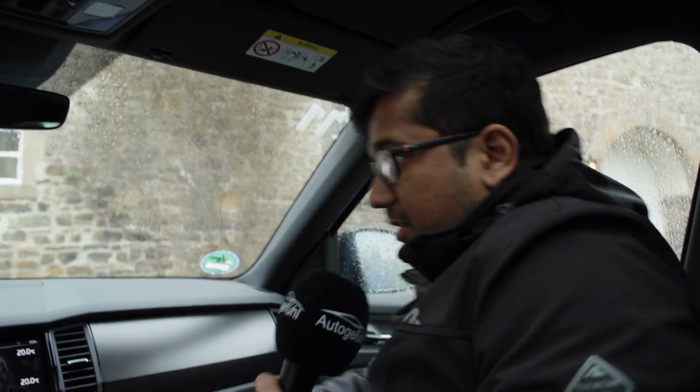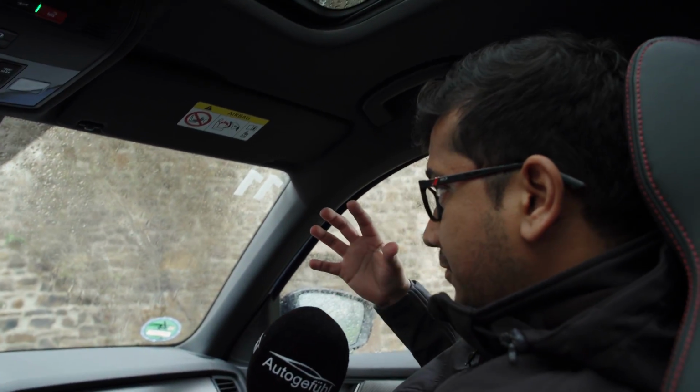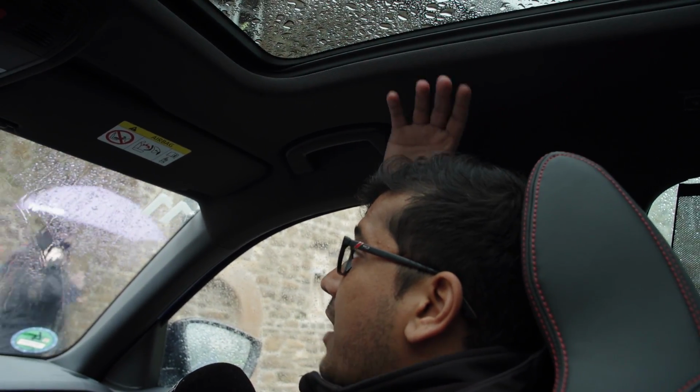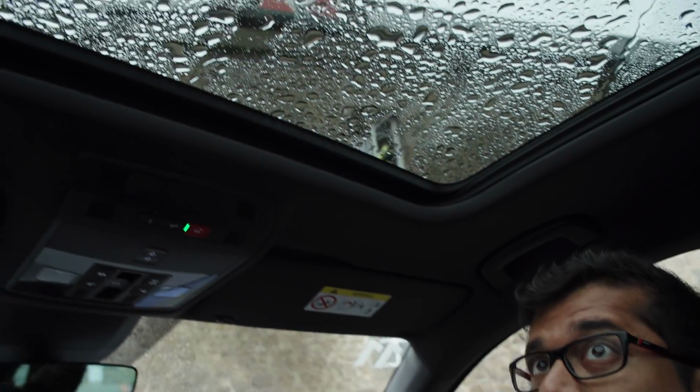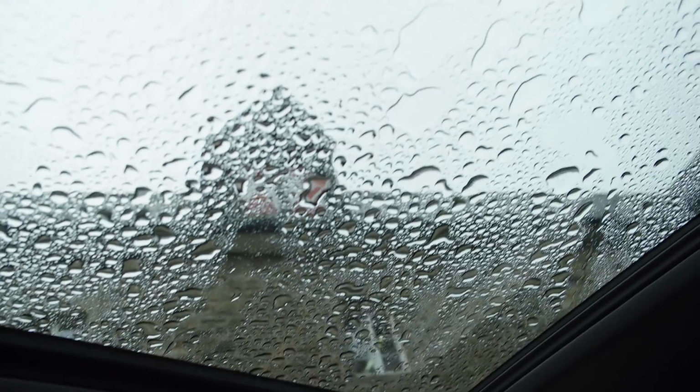And while there is a lot of space, you know, I'm 5'8", there's plenty of headroom and the windows are also really large. One thing that definitely helps make the cabin feel brighter and bigger is this large panoramic sunroof. It is an option, but I would definitely recommend it.